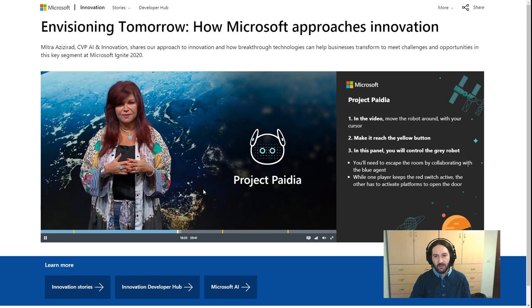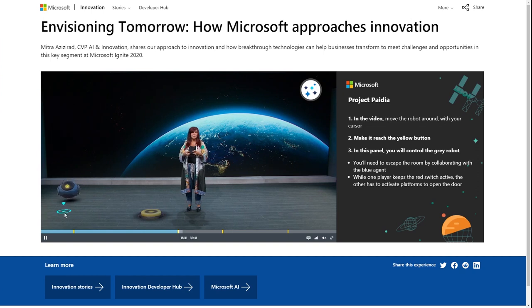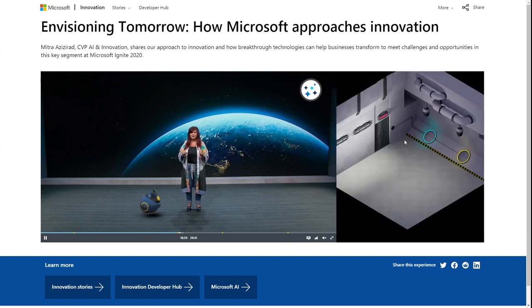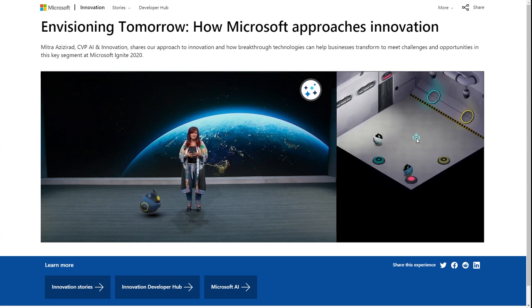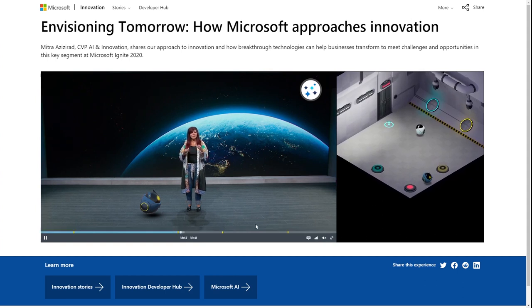I'm going to press the play button, and here Mitra is going to introduce the appearance of a 3D robot in this scenario. Here you can move the 3D robot over the scenario, and if we press this yellow button, the side panel changes. It loads a microgame that you can play with while the presentation is going on.